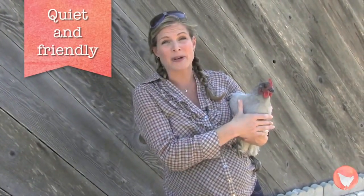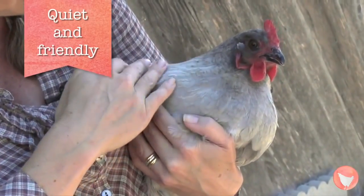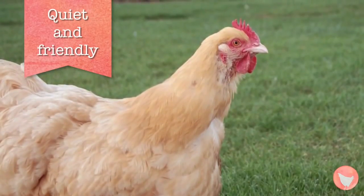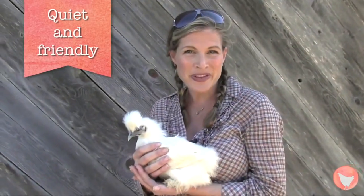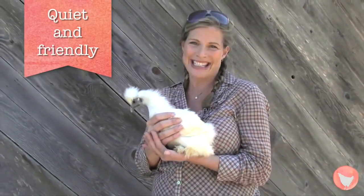Another bird in this category is called an Orpington. They're very popular. This is actually a rare breed of an Orpington called Lavender. And they're very sweet and docile and usually quiet. Also, there's a buff Orpington, which is more popular. They're kind of the color of a mimosa. In fact, I used to have a buff Orpington and I named her Mimosa. Pretty clever, huh?